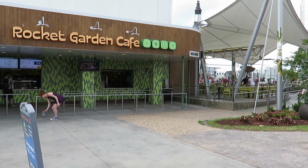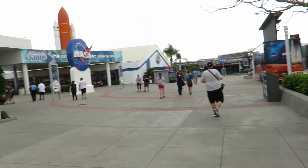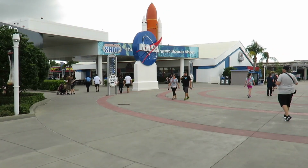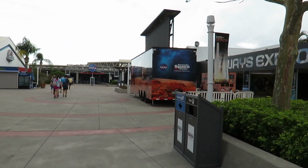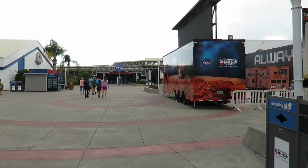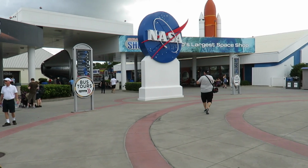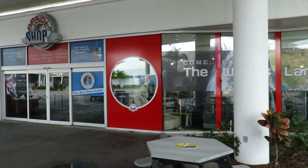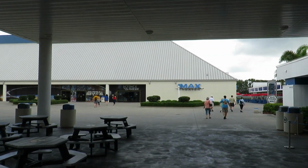So the Rocket Garden Cafe is kind of this outdoor eating area. Over here, the Journey to Mars. The Space Shop, up ahead, NASA Space Center Tours. There really is a lot to do here, including the bus tours. The world's largest space shop. Okay, pretty cool. And up ahead is the IMAX Theater.